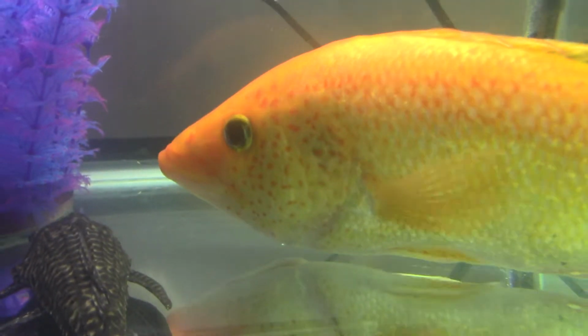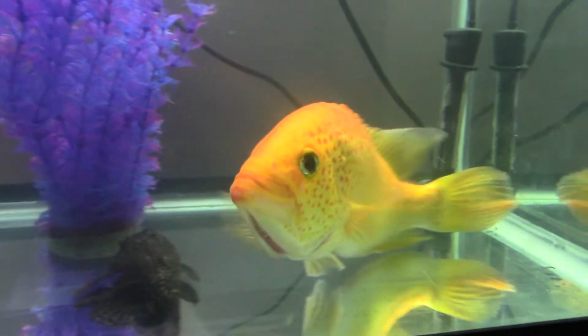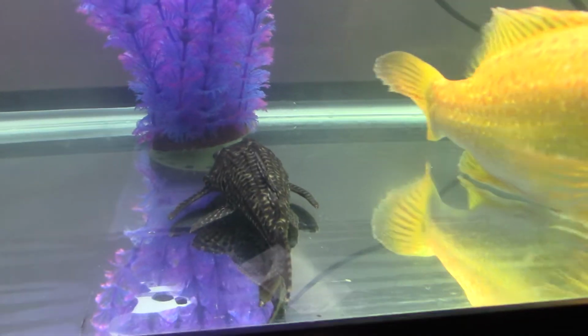We've housed him with a red devil that was actually portioned to his size. Couldn't fit in his mouth for sure. And man, he just didn't get along. So we keep Thor secluded with his little pleco friend to keep the tank all clean and neat.